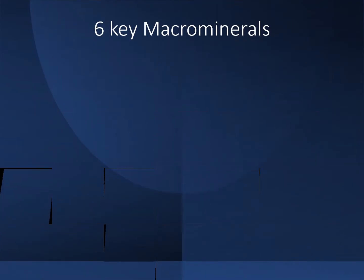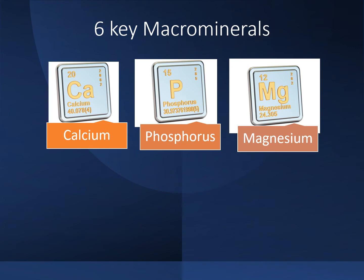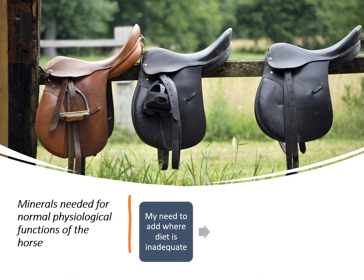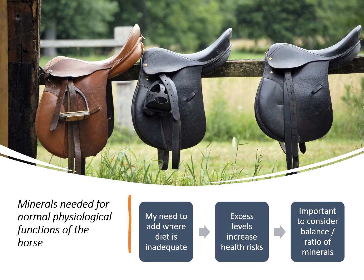There are quite a lot of different macrominerals, but when we are talking about nutrition, we focus on 6 key ones that you can see on this slide. So in no order of significance, we have calcium, phosphorus, magnesium, sodium, chlorine, and potassium. It is important these minerals are available in the diet as they are needed for the normal physiological functions of the horse. They may need to be added if the available diet is inadequate. There are risks involved if they are added at excessive levels. It is also important to consider the balance or ratios of these minerals as some interact with each other. This will be discussed in future clips.